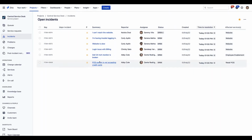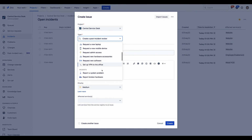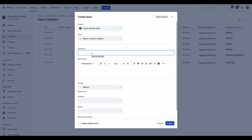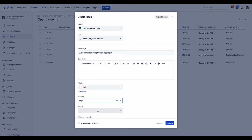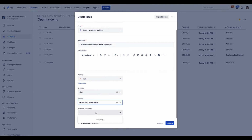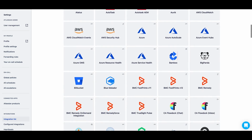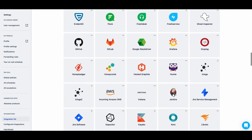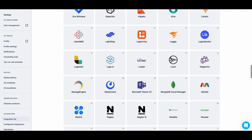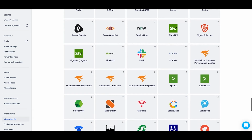Over on the agent side, agents have access to a global create feature that lets them select the right service desk for the incident in question, again saving precious time getting the incident where it needs to go. You should also note that anyone with a Jira license of any type can do this. With our native integrations, you also have access to over 200 of the best monitoring, IT service management, chat ops, and collaboration tools, enabling world-class alerting and incident routing capabilities.